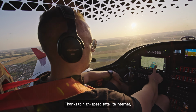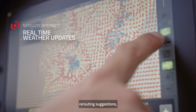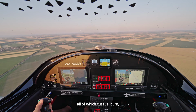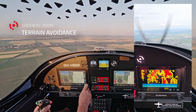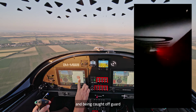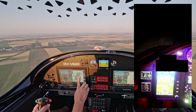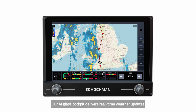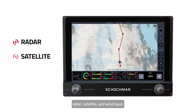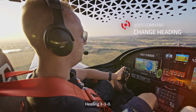Thanks to high-speed satellite internet, pilots get real-time weather, rerouting suggestions, and terrain avoidance, all of which cut fuel burn, reduce carbon emissions, and improve safety. Weather can change in an instant, and being caught off guard can put your flight at risk. Our AI Glass Cockpit delivers real-time weather updates with the ability to switch between radar, satellite, and wind layer. You're never flying blind. Heading 330.